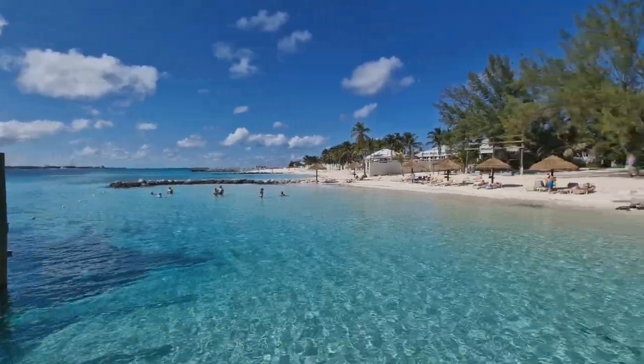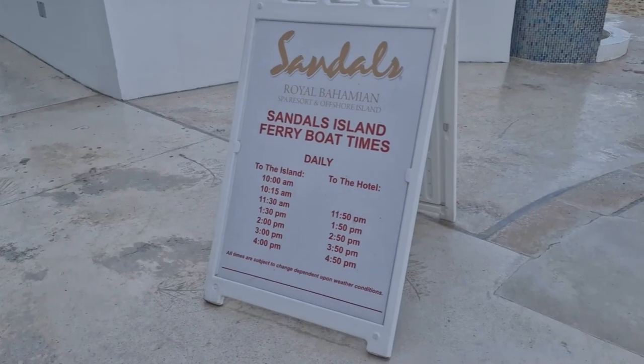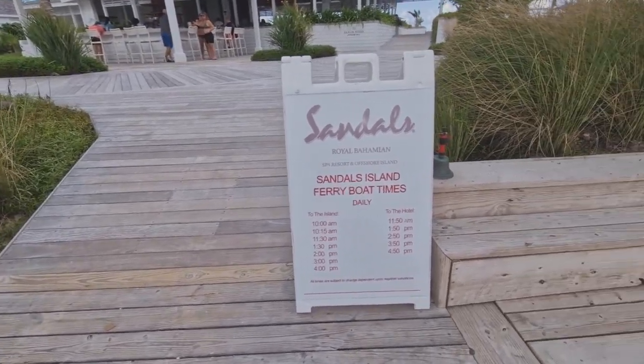So we just arrived on the island. Look at the water here. It probably can't be any clearer than this. The ferry boat runs a few times a day, and the schedule is posted at the aqua center at the main resort, as well as the pier on the private island.